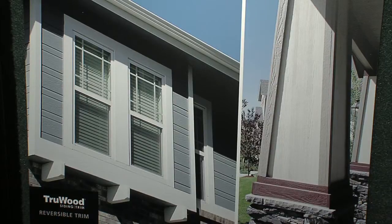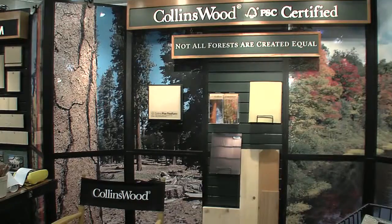All right, let's talk about where the rubber meets the road and cost versus value. How does the product compare in price to other more traditional building materials? We're very competitive. We're all in the same ballpark as far as price of the material. Where we will save somebody some money, if it's a builder or an architect with a budget, is on the application side.